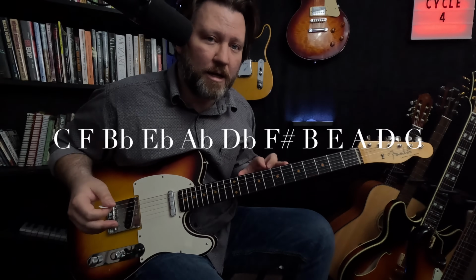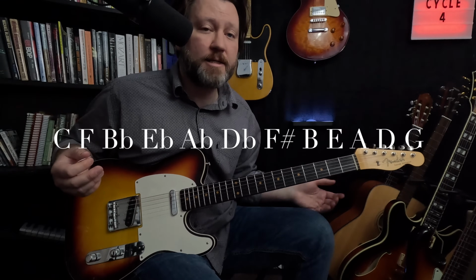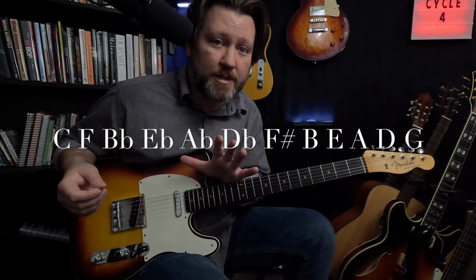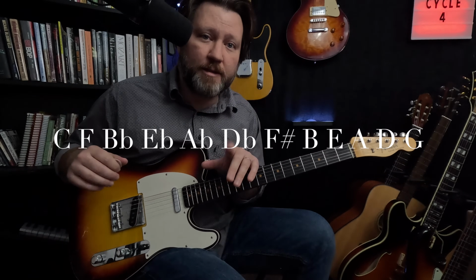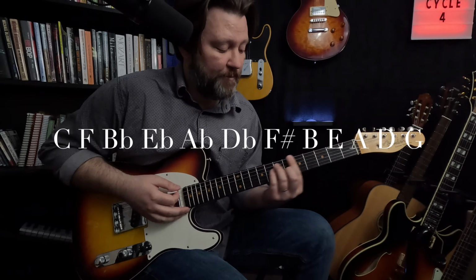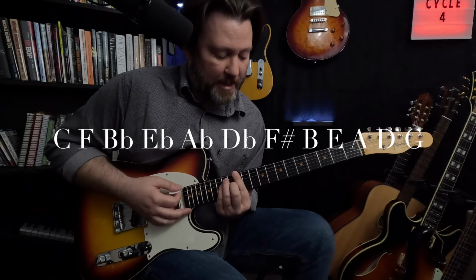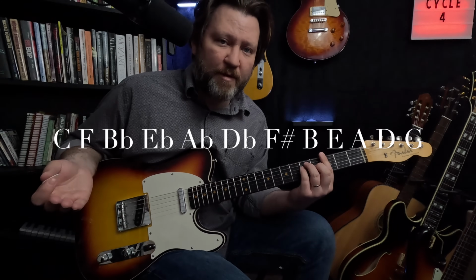You can take that concept, the low E string in cycle 4, and practice it until it's second nature. One thing I'll usually tell people is, hey, I can show you 60 chords in 5 minutes. And they're like, yeah, right. Check this out. If I were to do my bar chords, you all know those chords. This is C, F, B flat, E flat, A flat, D flat, F sharp, B, then E, A, D, G. That's 12 chords.